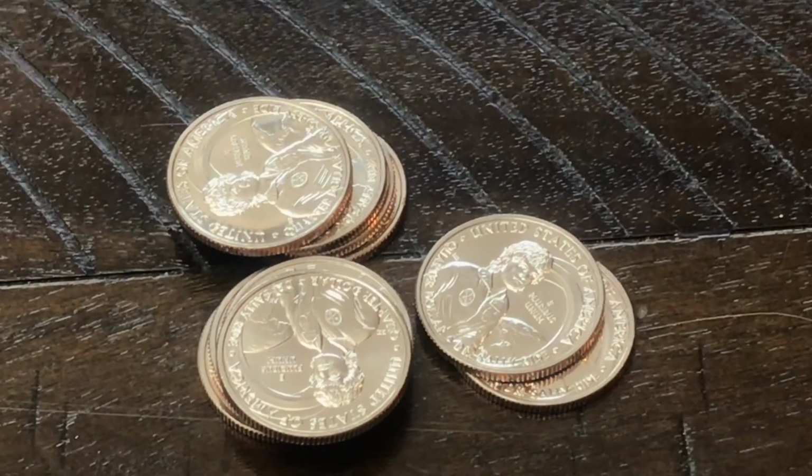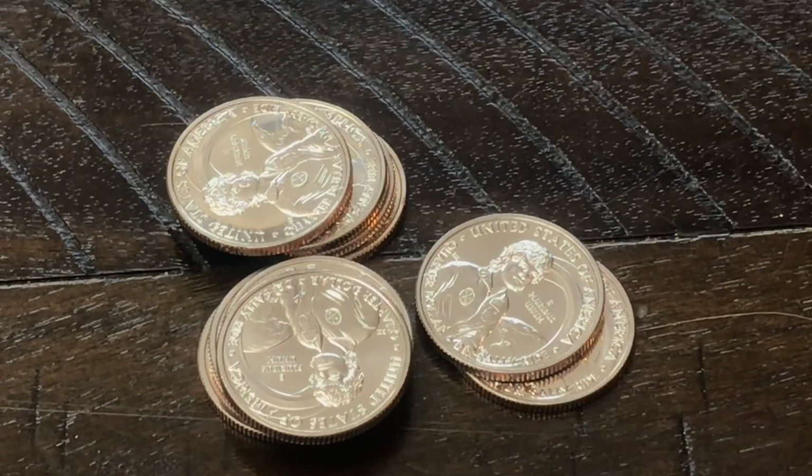$7.50 of them are in circulation. Let me know in the comment section down below, what would you like to see with the remaining $2.50?